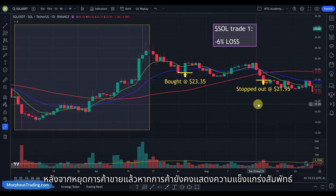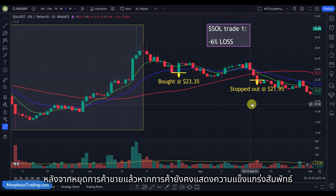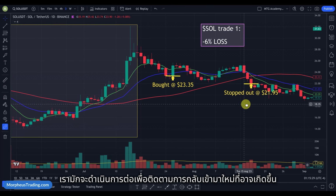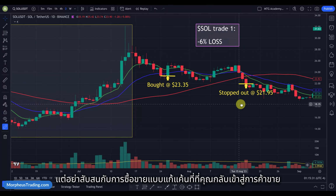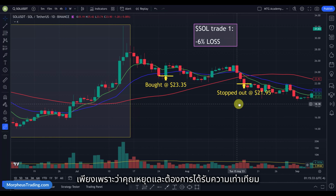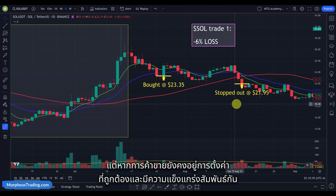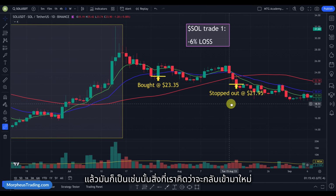After stopping out of a trade, if the trade continues to show relative strength, we often will continue to monitor it for a potential re-entry, but don't confuse this with revenge trading where you get back into a trade simply because you stopped out and want to get even. That, of course, is dumb and not advisable at all. But if the trade still is a valid setup and has relative strength, then it's something that we'd consider re-entering.